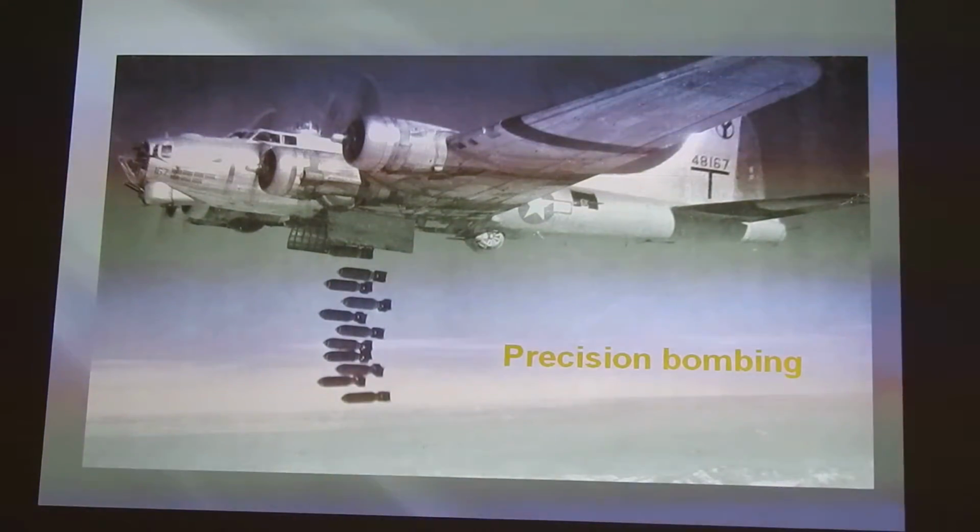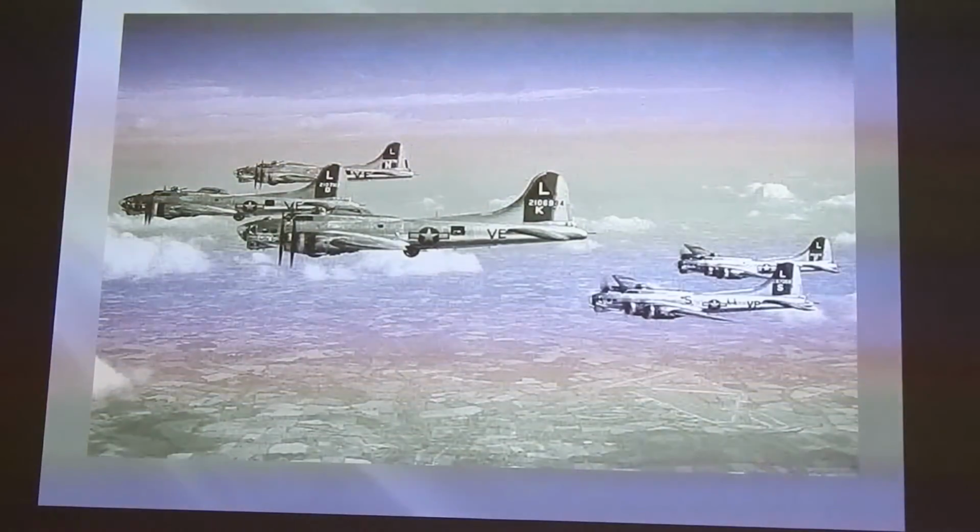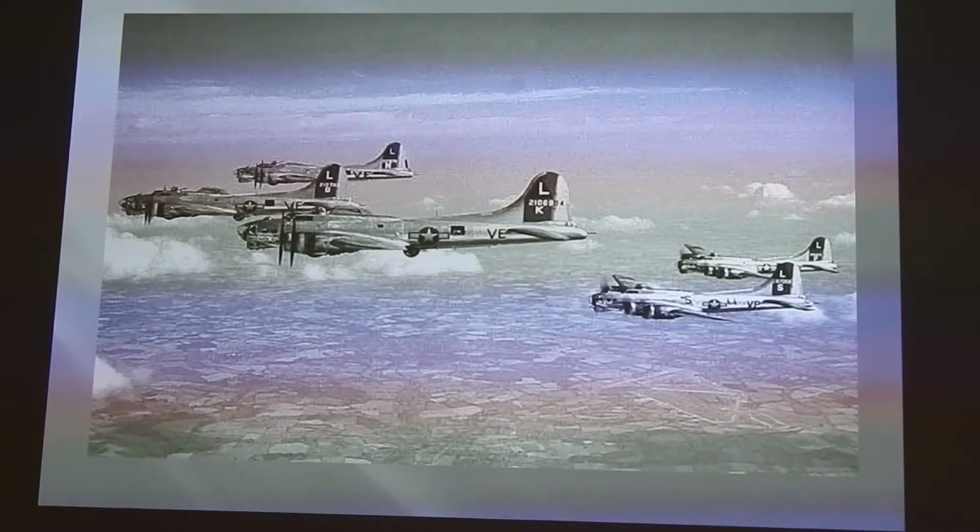The mission was precision bombing. And one of the problems with precision bombing, if you're going to be very precise, you have to make your bomb run nice and straight and level to your bomb sight. What's the worst thing you can do in aerial combat? Fly straight and level. You put yourself in exposure to the enemy anti-aircraft and enemy fighters, but it's what they had to do. So in order to protect themselves, they flew their airplanes in big formations, so that all those gunners on all those airplanes could mutually support each other.